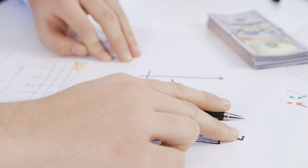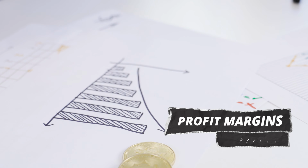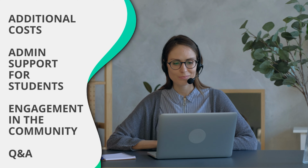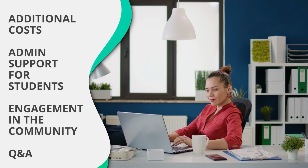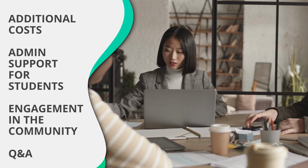All right, this next reason is the number one reason why I stopped selling courses and using it as my number one business model, and that is profit margins. Profit margins for what I'm going to call a mid-ticket course, those between $1,000 and $2,000, are low, okay? By the time you incorporate customer support, your tools, an assistant coach to help you, hiring client success managers to help with engagement in your community, and administrative support for students, it starts to add up.